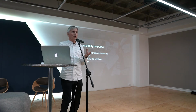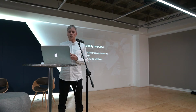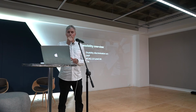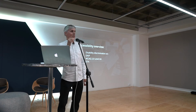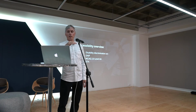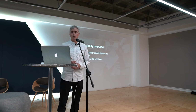In order to comply with the current government regulations, you need to meet WCAG 2.0 level AA. It's a bit of a mouthful, but it's a very specific condition that you have to meet. WCAG 2 has 3 levels: level A, level AA, and level AAA. It used to be level A until about 7 years ago. Now we've moved into AA. It's a bit harder, and there's a bit more work involved.